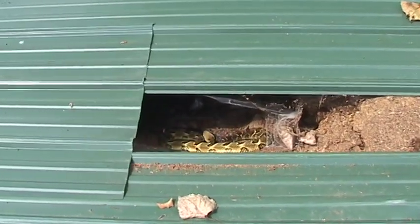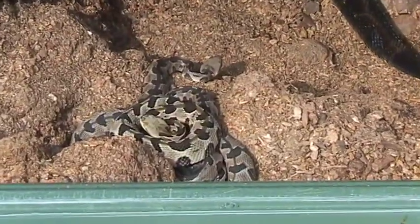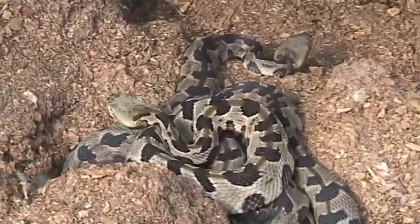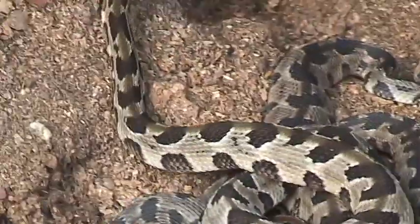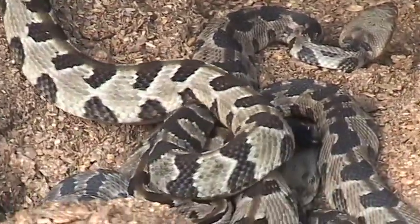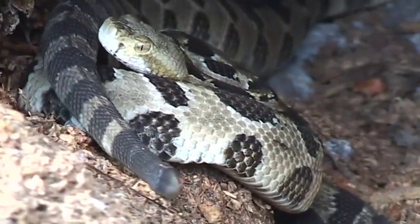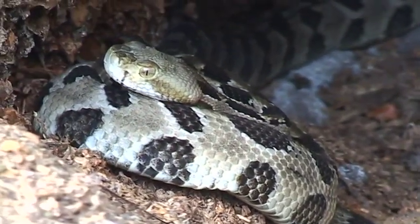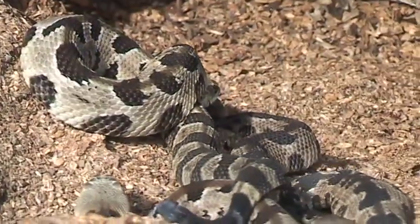This mother timber rattlesnake just gave birth to 7 new babies. Here they are less than 2 days old. Rattlesnakes are ovoviviparous. Embryos develop inside the eggs that are retained in the mother's body. The telemetry showed that she traveled about a mile to find a safe place to have her young. In a few more days, she'll head home. The young rattlers will follow using her scent as their guide.